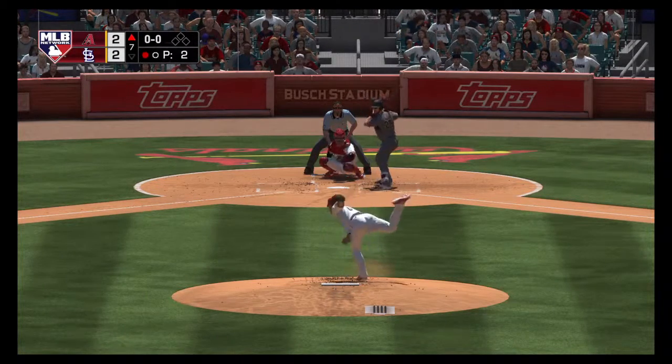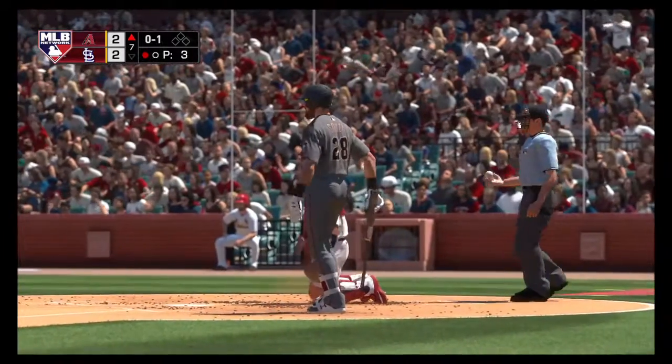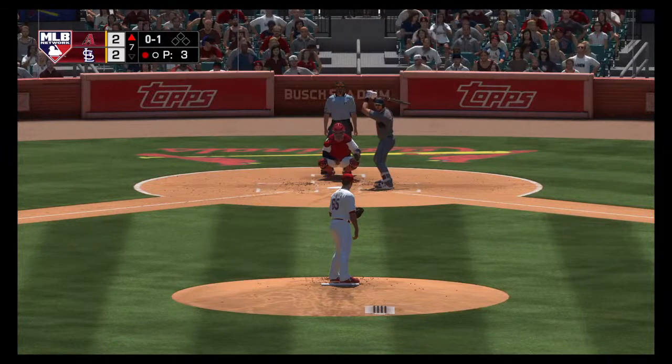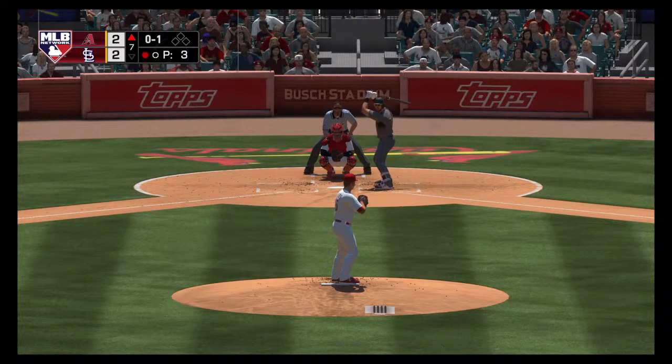From the stretch, here's the pitch. Fouled off. I know it's a guessing game, but usually when you flip that coin, it better come up fastball at this level. You cannot be late right there. That was right in the wheelhouse.